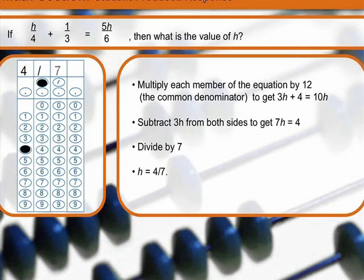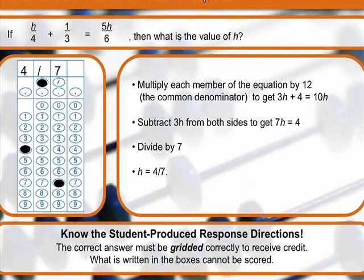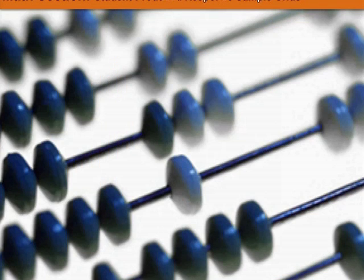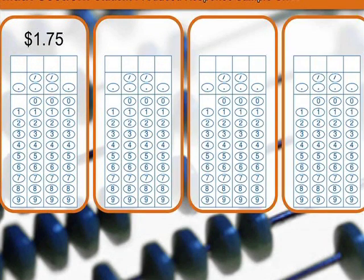The correct answer must be gridded correctly to receive credit. What is written in the boxes cannot be scored. This slide shows examples of student-produced response sample grids. Take a moment to look at each answer and how that answer is correctly gridded.